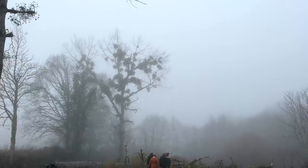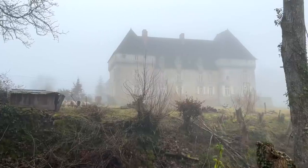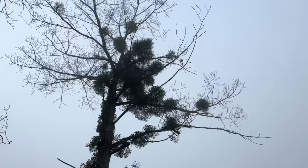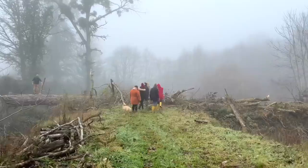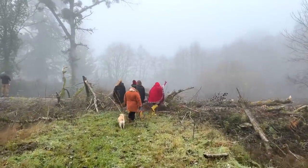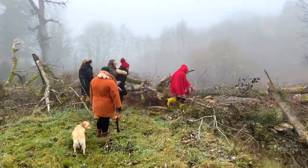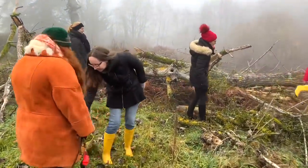I can't see any from here. That doesn't mean there isn't any. Look at it taunting us. All of that mistletoe. What? Yeah, I think I can see two pieces. It's worked! It's still alive. Oh my goodness, here! Everywhere! Oh, then you were right. Look at this bit!